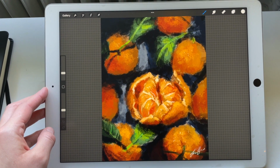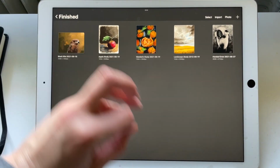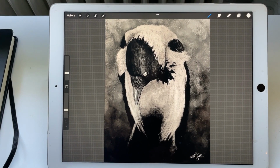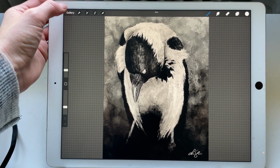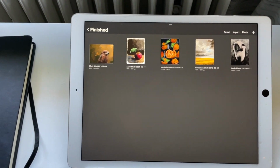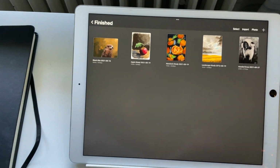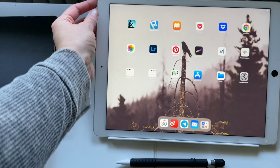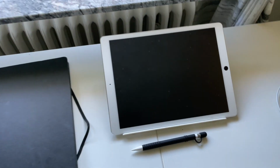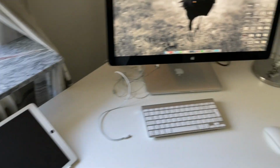Just trying out different brushes and practicing basic art concepts. And yeah, it's really fun. I'm gonna do a video about that soon, how I use it, because I like to scan my analog sketches into Procreate and make art with it. It's really fun. Can combine traditional and digital art in that way.